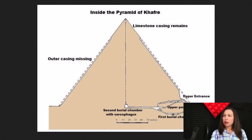And this is an architectural illustration of the inside of Khafre pyramid. The passageways are at the lower end, or the bottom end, of the pyramid here. There's no middle chamber whatsoever, but the chamber is right at the bottom base of this pyramid towards bedrock.